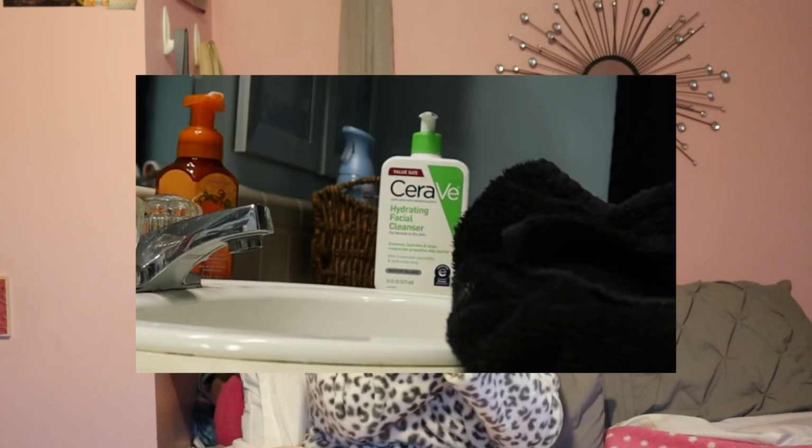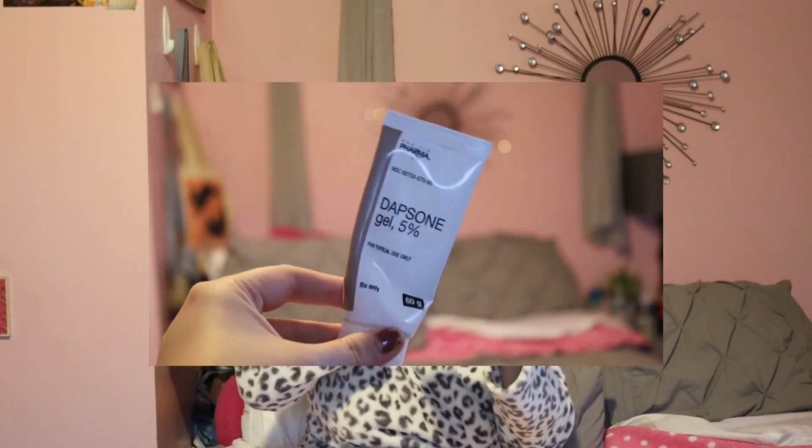When we get into skincare, it's been very minimal just because I have stuff that I'm prescribed. So I start with CeraVe Hydrating Face Wash Cleanser. This one's pretty solid. And then I use a little bit of this Dapsone gel. This is something I've been prescribed by my dermatologist. It really helps clear out my skin. I also use a lot of SPF during the summer. I haven't really been using it during the winter, even though I know I probably should.